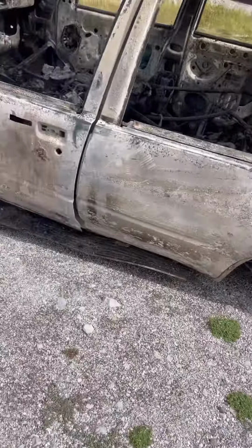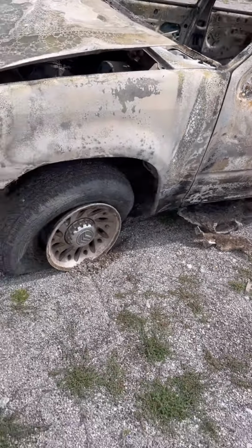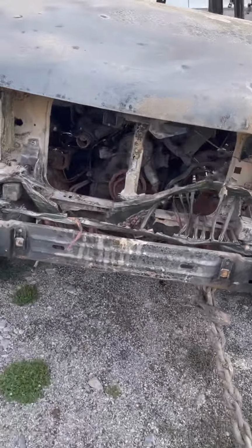All the wires from the tire. All the glass melted out. This tire popped during the fire. The grill is still kind of hanging on there. Not much of it left.